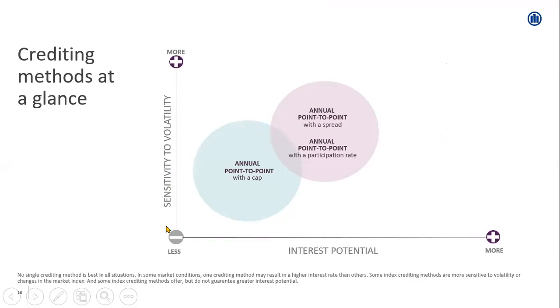I'll take a minute on this so that everyone understands different strategies. Jason, I know you've heard of this. I have not. Annual point to point? No idea. Debbie, have you heard of that or understand what that is? Nope. Join me, Debbie.